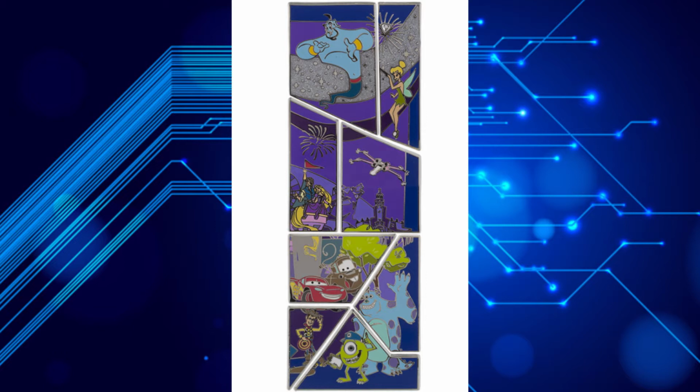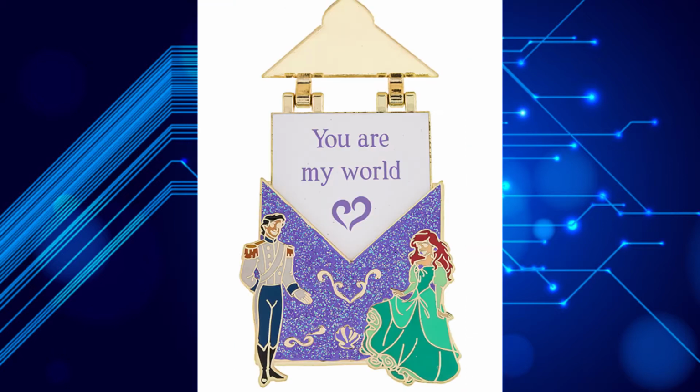Also at Disneyland and Walt Disney World, there will be the next Love Letters pin of the month, which features Ariel and Eric. There you go. I forgot his name. Nice. That's LE 3000, glitter embellishments, hinge pin. And inside the letter it says, "You are my world." Oh, that's cute. Very adorable.